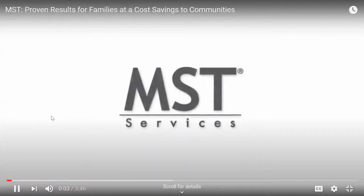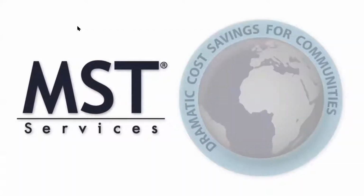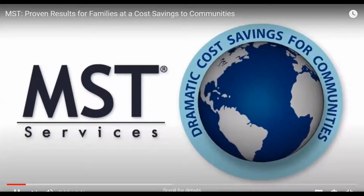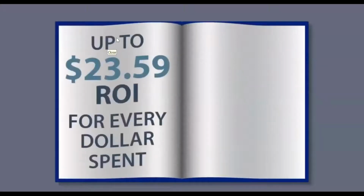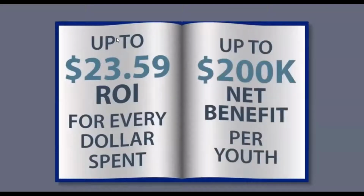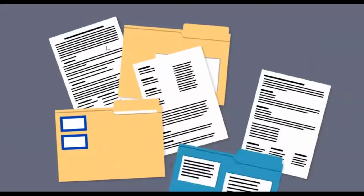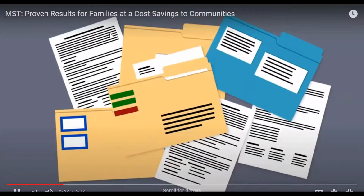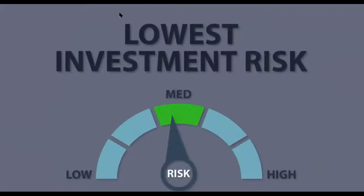For systems interested in implementing an evidence-based program to serve high-risk youth, MST delivers superior clinical results for families at a dramatic cost savings for communities worldwide. According to a study published in the Journal of Family Psychology, communities saw an ROI of up to $23.59 for every dollar spent on MST services and up to $200,000 in net benefits per youth. MST features the largest body of evidence by far of successful interventions for very high-risk youth. And MST is the only such intervention where results have been repeatedly demonstrated by independent research teams. As a result, MST represents the lowest investment risk of any youth intervention program.